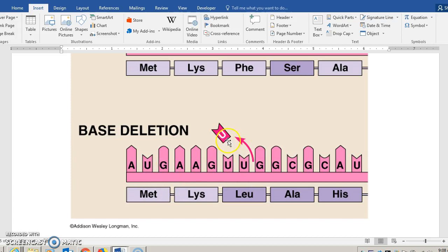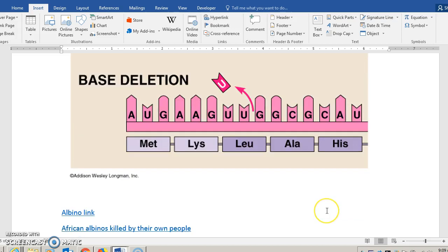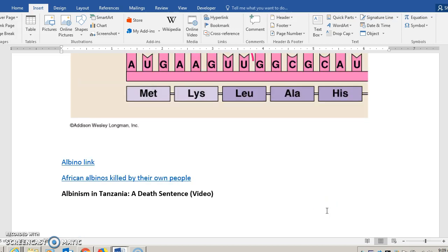And if you remove one of those bases, then it's the next base that moves up to form the codon. And that generally causes all of the, or most of the amino acids to be coded incorrectly from that point on, downstream, so to speak. It's called frame shift because you're shifting the whole frame of bases over one, because you need 3 bases for every codon. That's a more drastic mutation.